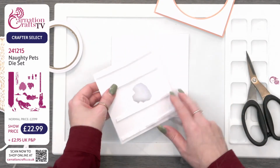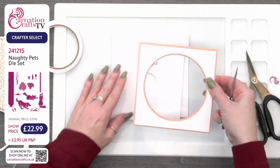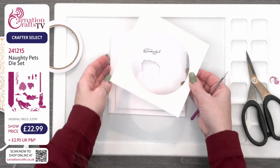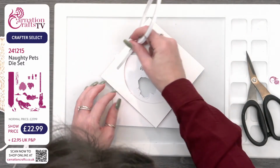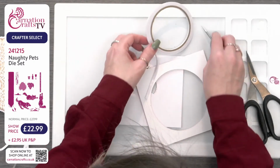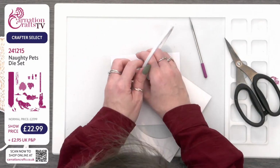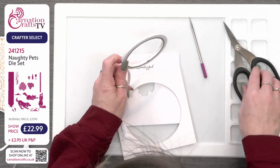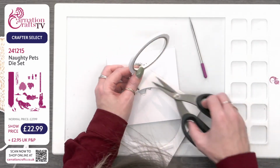So what I'll do is, should we try putting it the right way around? I'm going to stick that onto there first, and then stick it on. So I'm going to add in some foam around this circle, because obviously I want it to stick to this part, and then I can stick it to this before I stick it to the card.